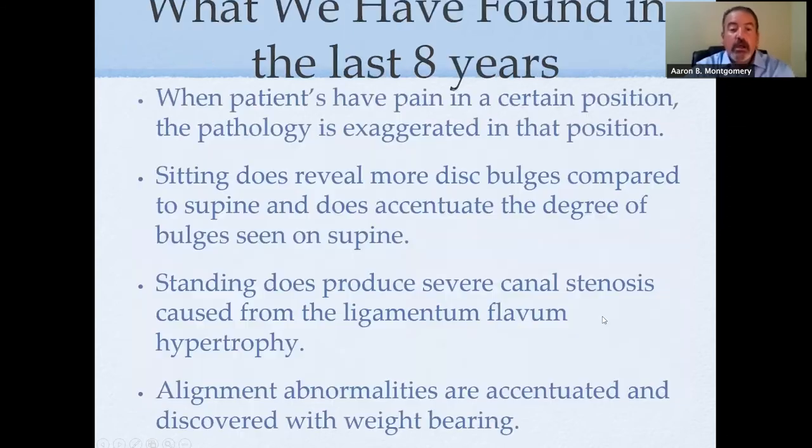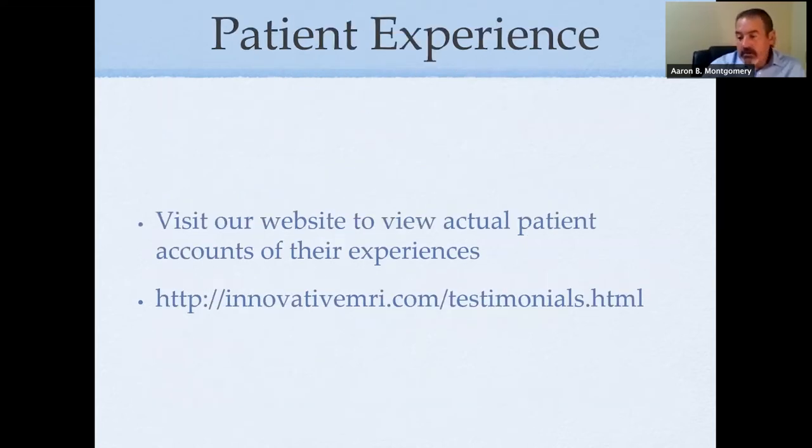So we know that we are seeing worse cases with weight bearing and with how the spine is in different positions. There's a lot of cases where we have talked to patients, we have finally shown the pathology where the previous MRIs didn't show it. And these people were happy to do testimonials for us to show how this has helped them. And you can go onto our website here and look at them and see their whole take of this experience.